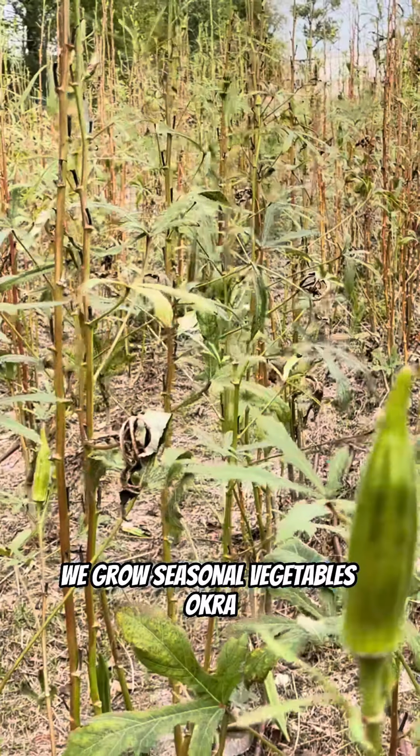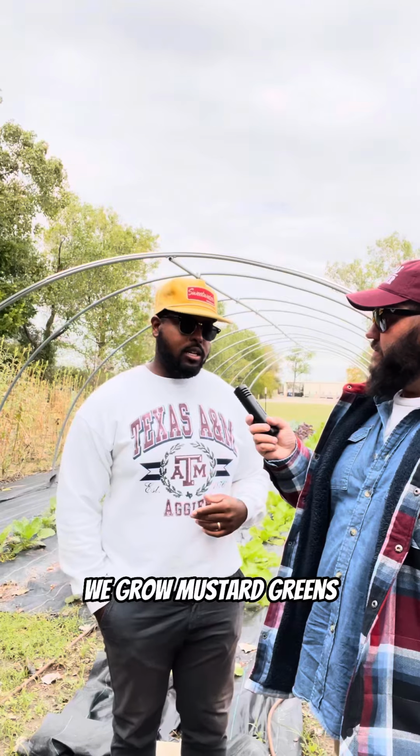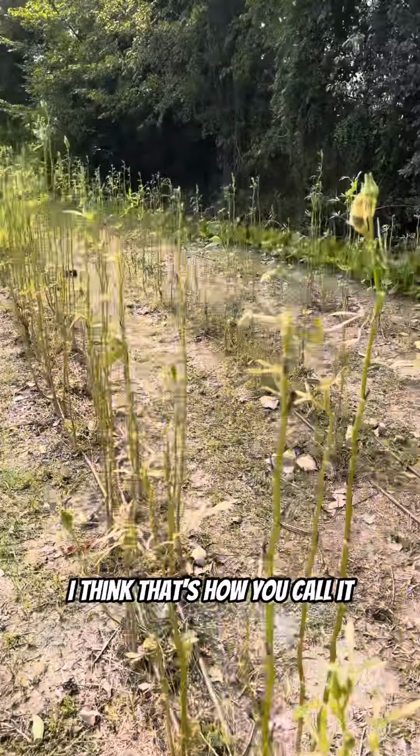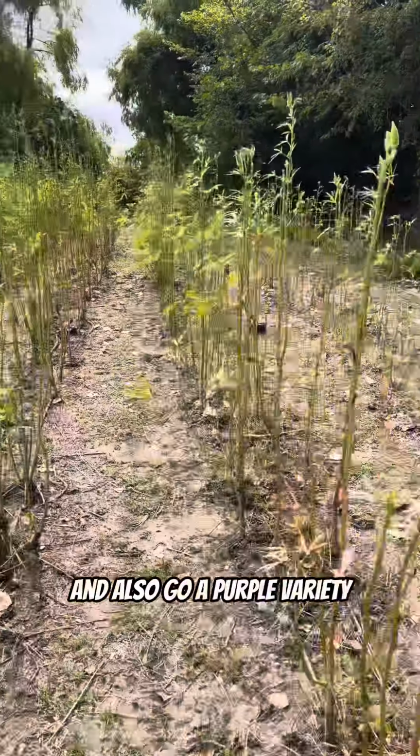We grow seasonal vegetables: okra, collard greens, mustard greens. So it depends on what the season is. Out here we grow Clemson spineless okra, I think that's how you call it. And also we grow a purple variety of okra as well.